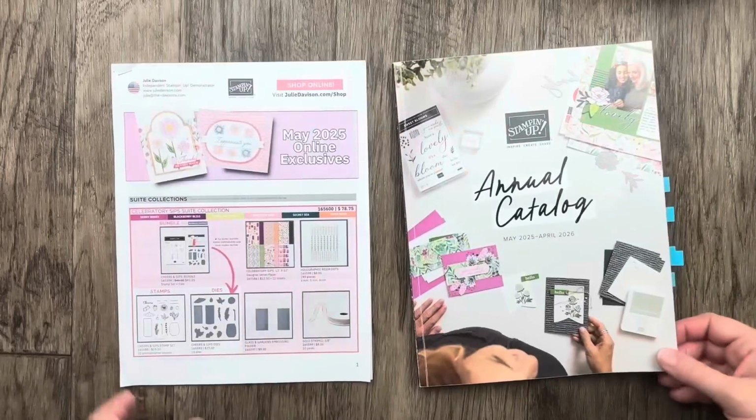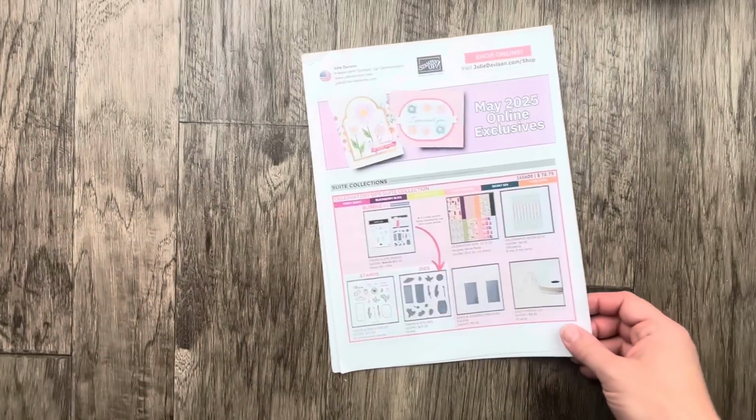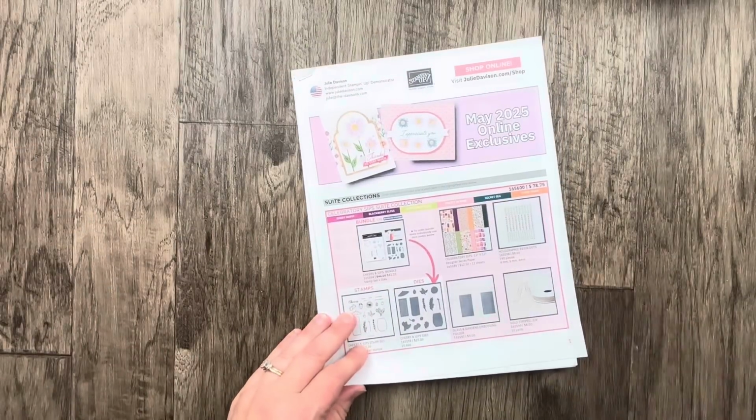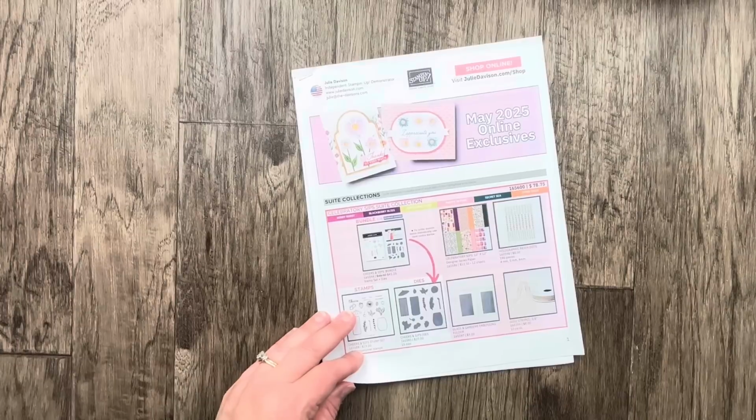Now, the sale does include all suites, including the suites in the online exclusives, and including suites in the pre-order online exclusives. So that's really exciting. Demonstrators can pre-order July online exclusives starting on Tuesday, June 3rd. Those items are going to be available for everyone starting in July, but demonstrators get to pre-order, and those items are also included in the buy one, get one 50% off sale.